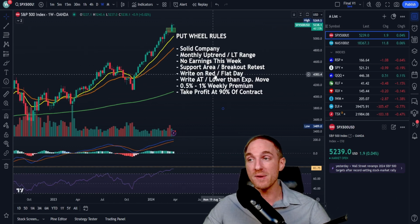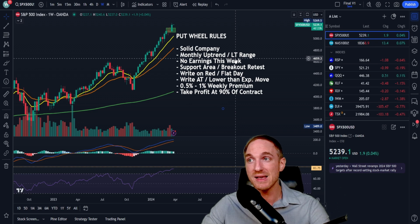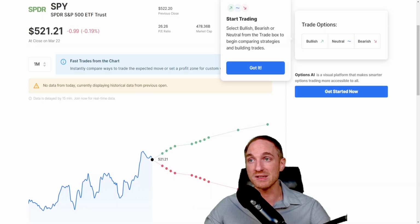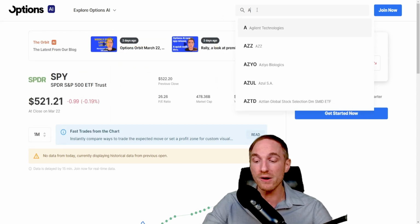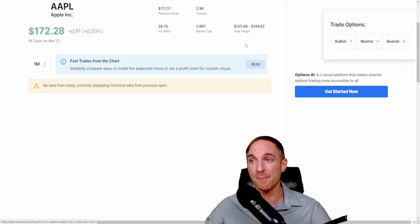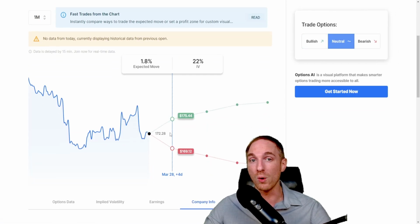Now, number 5, we want to be writing on red or flat days. This ties into the next point of writing next to the expected move. In any given week, guys, you can find the expected move of a given stock. If you just go to optionsai.com, a free website, they have an options move calculator here. If you pull up any random stock, let's say Apple, it'll give you the expected move up or down. Here we want to be looking at the one to the downside.